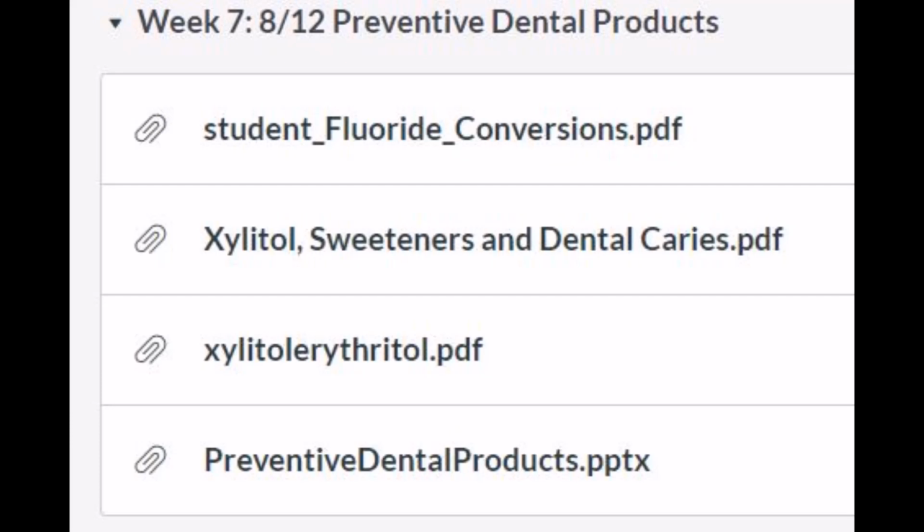It was there, then it got removed. Wait, I downloaded it yesterday, but it's different now. Let's see. It's under files and I didn't put it over to the module. No, wait, which one? Preventive dental. Sweet. Yeah, it's a preventive dental products file. Perfect. Now you found it? Yes. Mine is not working. Okay, but you can find it under files. Oh, there we go.